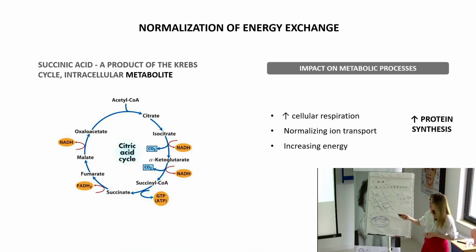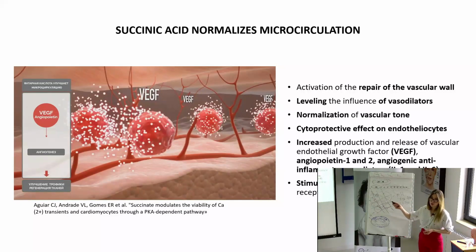Okay, it's about the Krebs cycle, and you can see that here is our succinic acid. After every Krebs cycle, our organism can create 36 ATP molecules. But if something goes wrong, we can get less than 36, and our cells can't live their lives, and we can get apoptosis. That's why we want to put some extra energy, some extra battery, into our cells. And this is very important for me, as a diabetic, because my retina suffers from my level of glucose, so I can use this product for my skin and have better results and get good skin quality.